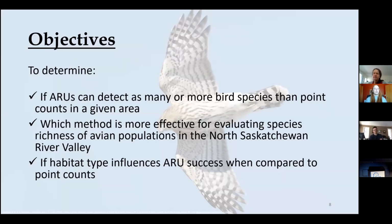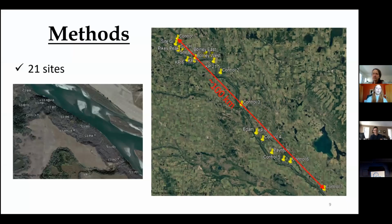So my objectives for this study, I wanted to determine if ARUs can detect as many or more bird species than point counts. I also wanted to see which method is more effective for evaluating species richness in bird populations in the NSRV. And I wanted to see if habitat type influences ARU success when compared to point counts. And that comes back to that habitat heterogeneity. So, get right into it with some methods.